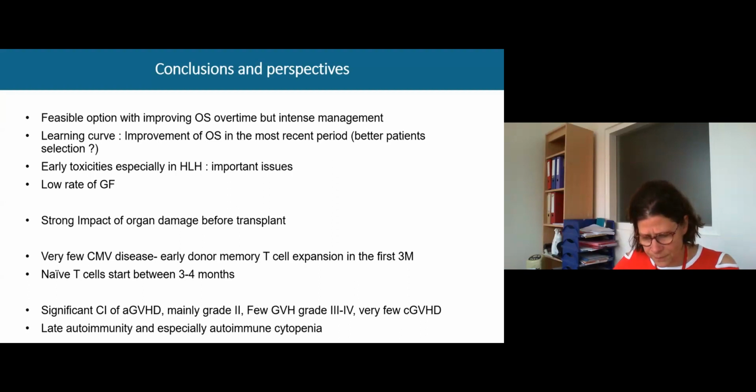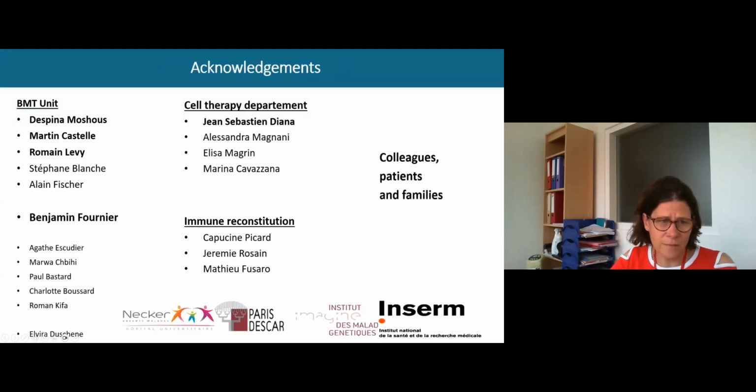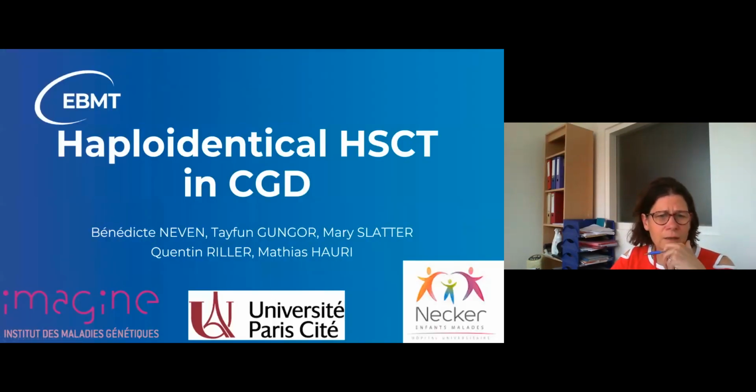So this data are just to give you a picture of the possibilities in a single center, and also highlights the improvement over time and the learning curve for this approach. I will now move on to a more specific disease, which is CGD.